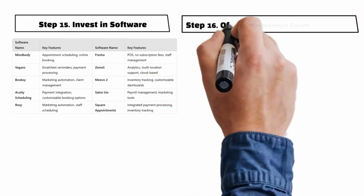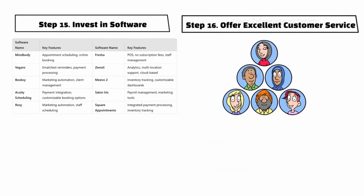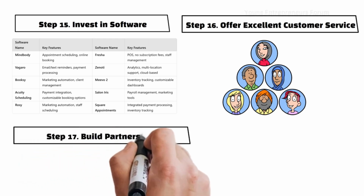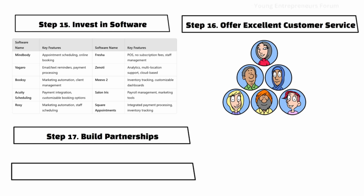Step 16. Offer excellent customer service. Train staff to provide a welcoming experience. Address clients' needs and handle complaints professionally to build loyalty. Step 17. Build partnerships. Collaborate with local businesses like yoga studios and hotels for cross-promotion.